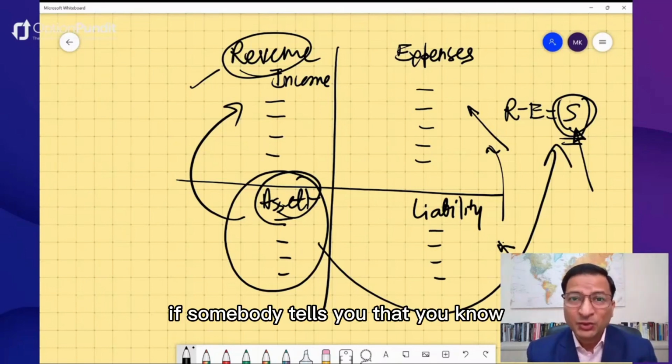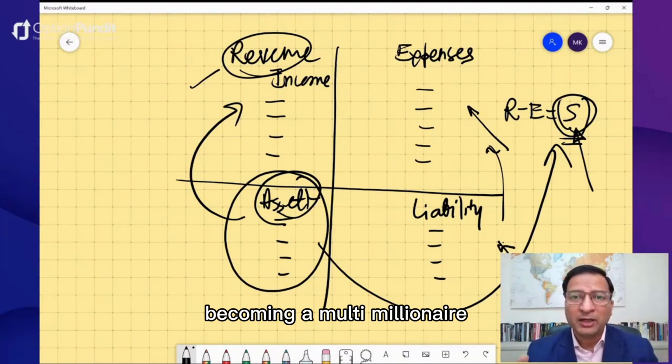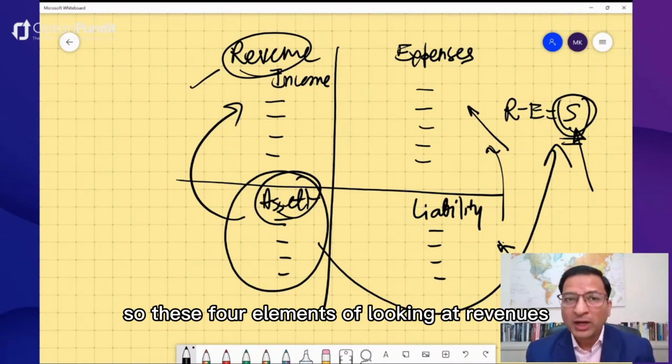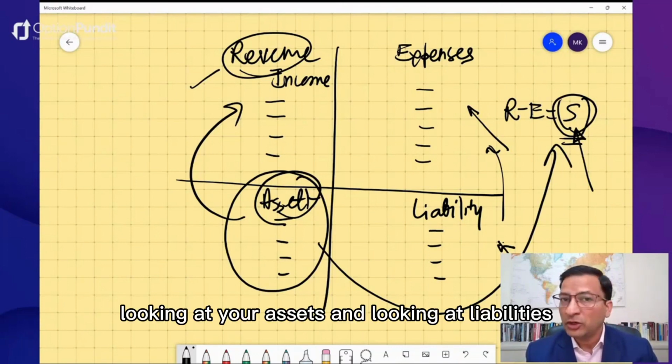If somebody tells you that, just do this and you will become a multimillionaire, it's not going to happen, that's crap. You do have to figure out the numbers, so you have a meticulous process in place. So these four elements: looking at revenues, looking at expenses, looking at your assets, and looking at liabilities.